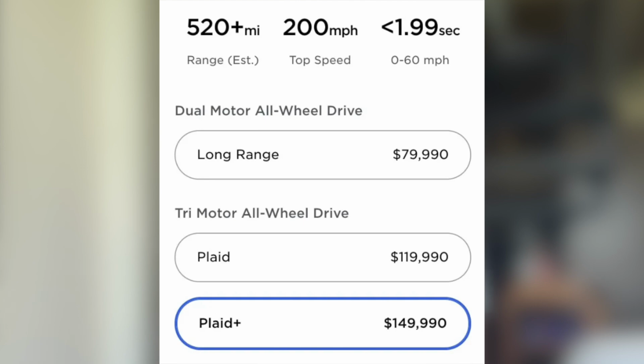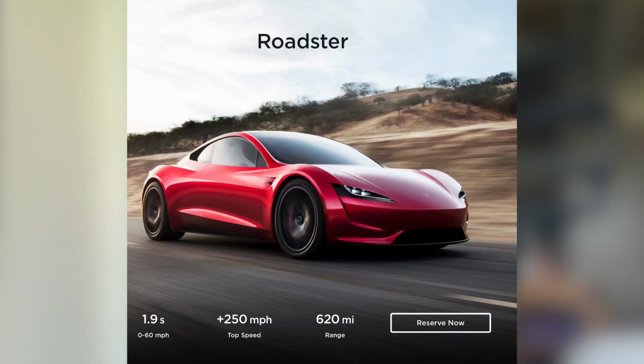Funny enough, the Tesla Model S Plaid Plus was supposed to have 500 miles of range, and they randomly canned it. Something about Tesla, they can't ship a vehicle with 500 miles of range. It just makes us wonder if the Tesla Roadster, which has been oncoming for years and years and years now, is that thing even going to have the stated range, which is like 620 miles of range on the Tesla website? Is it even going to have 500 now?